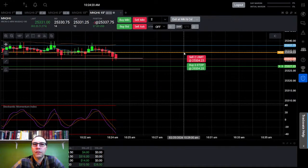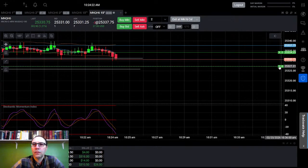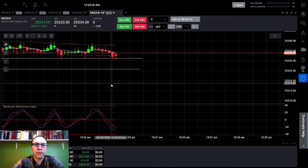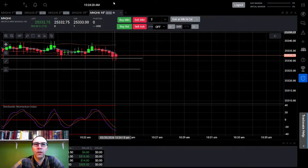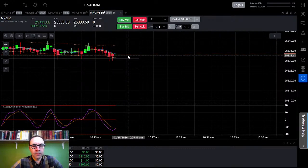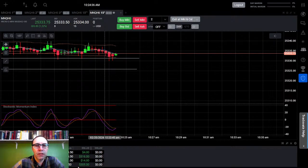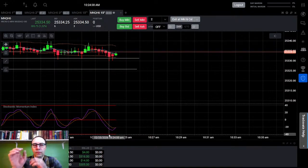All right, we're going to put this as a stop, and we will trail it down, and we got stopped out. All right, $305. So traded about 32 minutes. In 32 minutes, a little over $305. I'll take it any day.